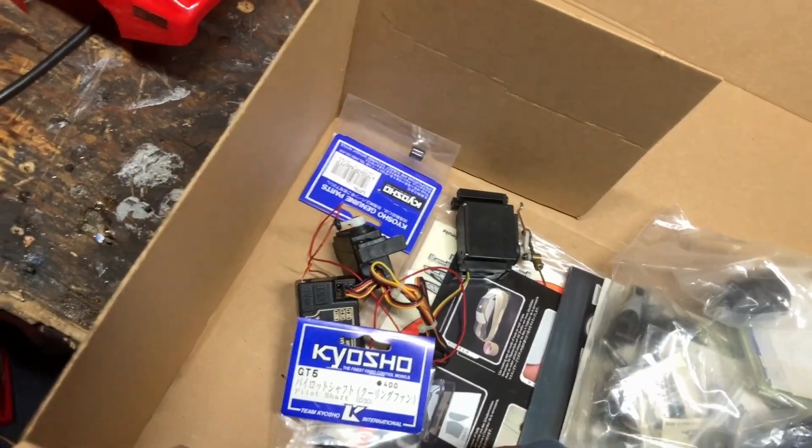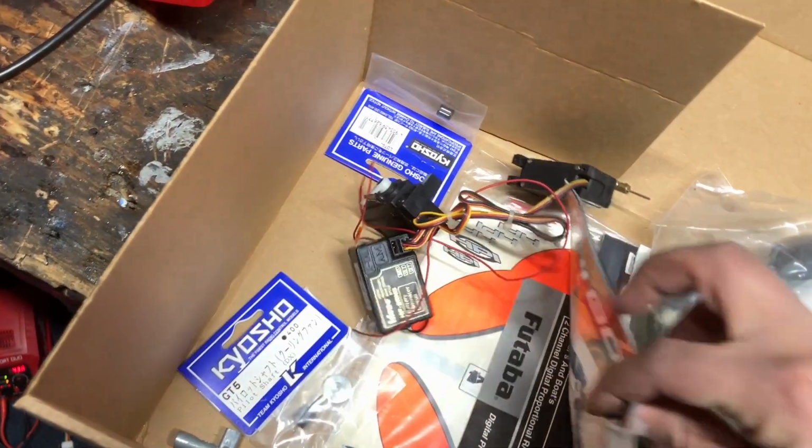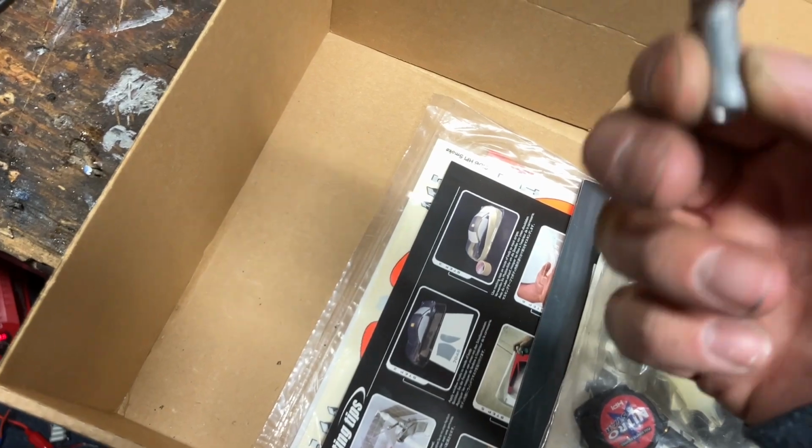What if he has a Kyosho that he'd sell me? I guess this is the painting. Yeah, look at this. This is the original paperwork. Oh, a tool. Okay. HPI.